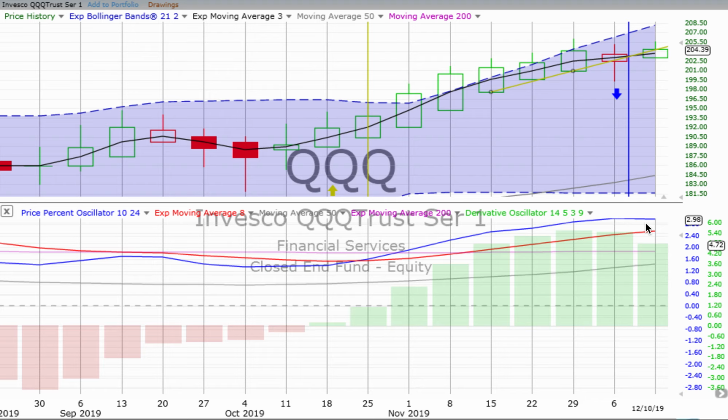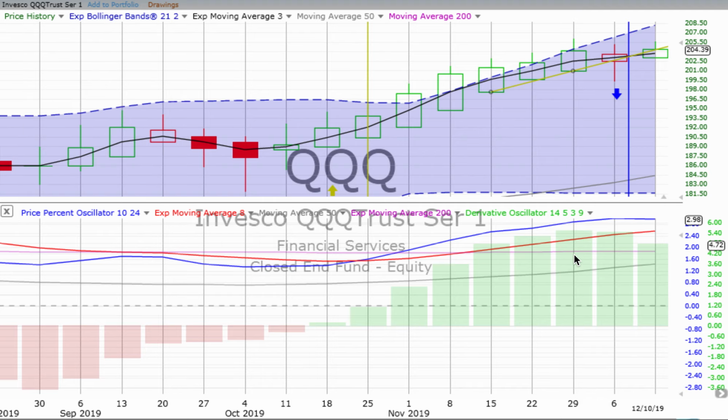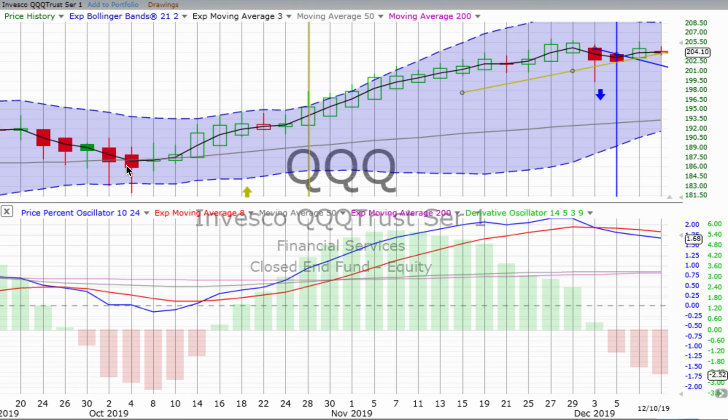The price percent oscillator is losing momentum. It peaked all the way back on the week ending the 29th of November, and the derivative oscillator peaked too. The price percent oscillator is heading down at this point, not just flat, but heading down. Still a ways to go. Not likely, unless the market really crashes, that it is going to cross over by the end of the week.